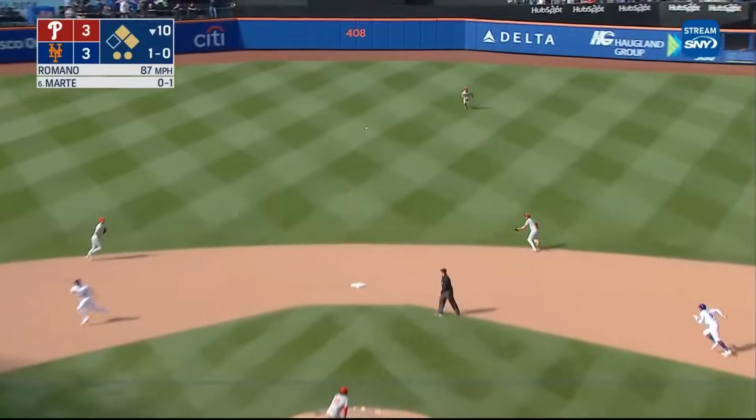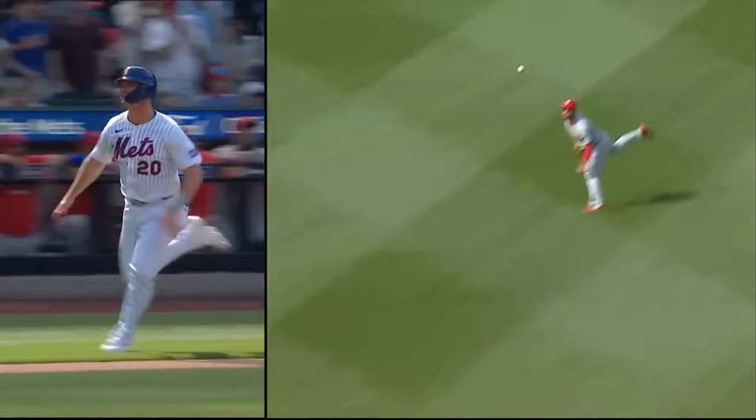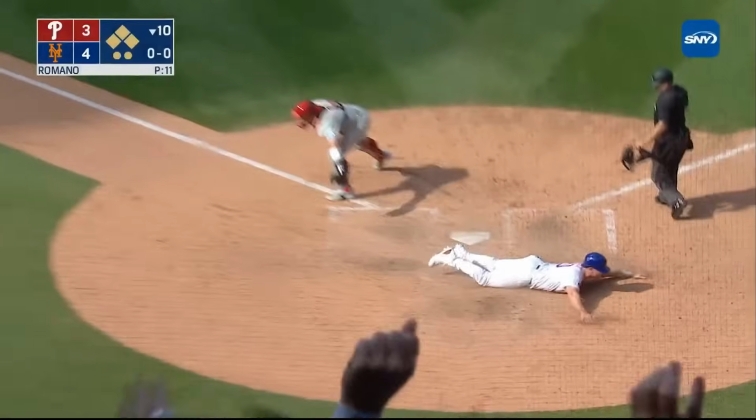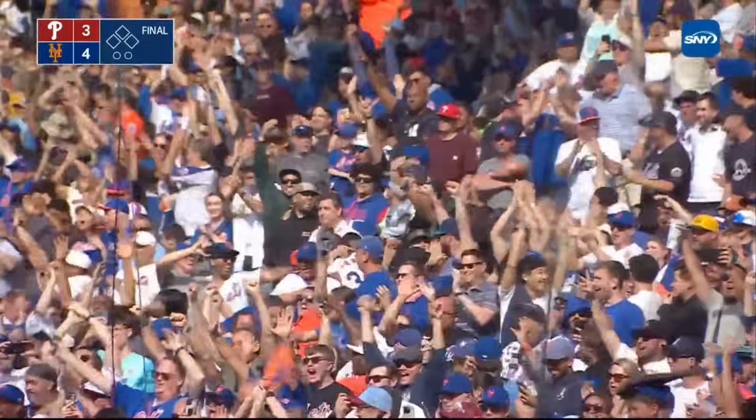And Marte dumps one into center field. Base hit. Here comes Alonso. Stevenson's thrown to the plate. Too late, and the Mets have won it. 7 straight for New York. Marte, the hero.